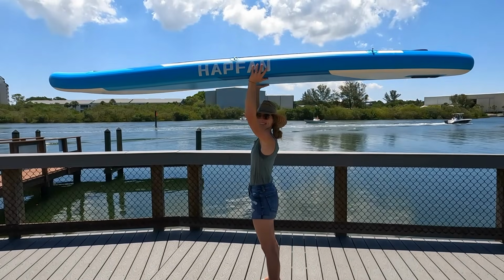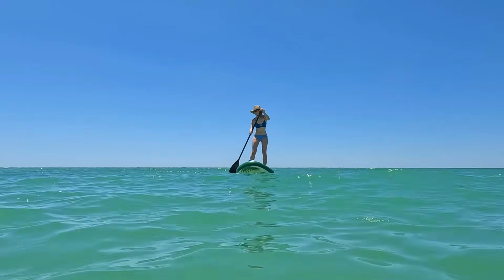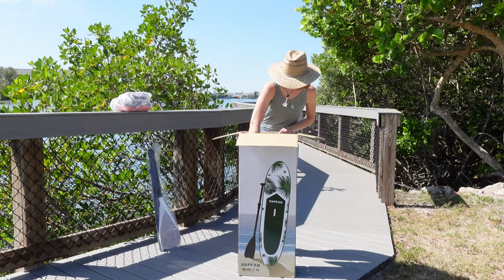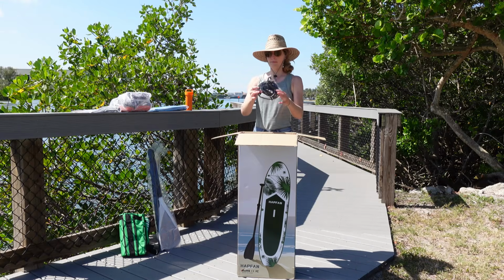And another thing I love about these boards is that they only weigh 20 pounds. So I can easily carry my own board, which means I can finally go out paddling by myself. And I'm sure not gonna miss loading two 45-pound paddleboards on and off our vehicle's roof rack every time we wanna go paddleboarding. Now these paddleboards come with an adjustable paddle, a 20-liter dry bag, an ankle leash, and also a backpack.